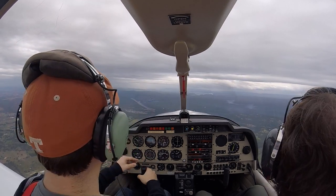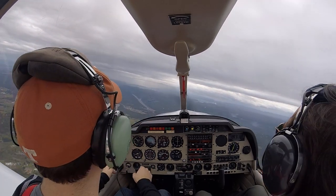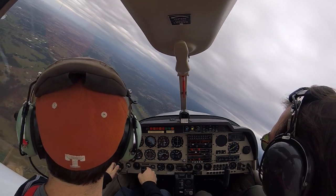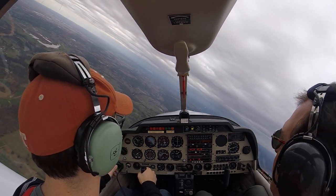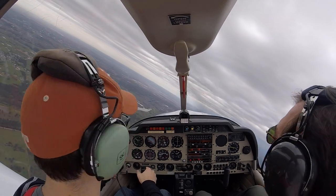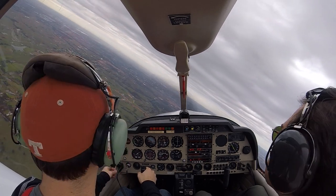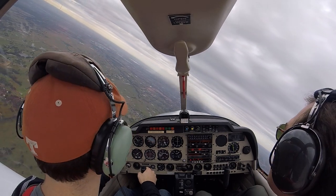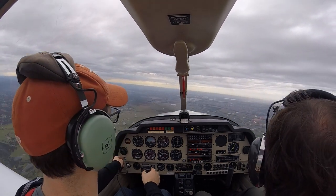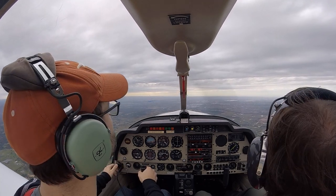741, maintain flight level 140. Orientation, we're going west obviously, so I'm going to do a 180. We're at 3,500 feet. Climb to flight level 170. Flight level 170, climb 741.